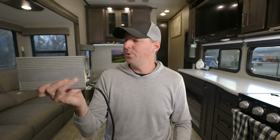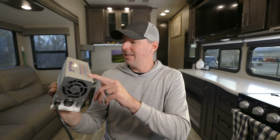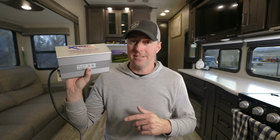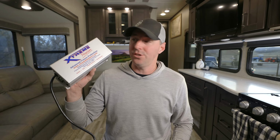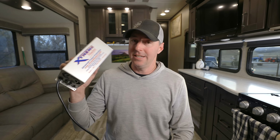So they have a few different sizes that you can get, and this is their larger one. This is the 800 watt version. They did send this to me to test out. They didn't ask for a video, but I am very impressed with this heater. Like I said, it's not cheap, but from what it does, it's an amazing job.